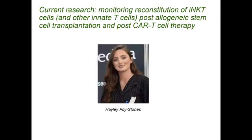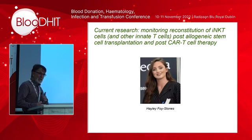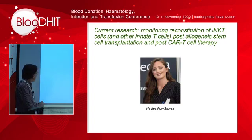And finally, I'd just like to say we're taking this work a bit further, and this is the work of Hayley Foy-Stones, who's here today and had a poster last night. And she's looking at NKT cells and other innate T cells post-allogeneic stem cell transplantation and post-CAR T-cell therapies at many times. And the hope is that we will find something interesting about NKT cells. And there is a little bit of evidence in the literature that NKT cell reconstitution in patients following allogeneic stem cell therapy leads to better outcomes. So this work is just starting out.